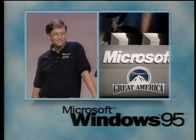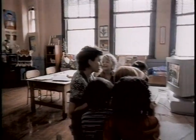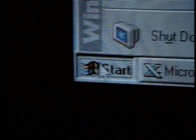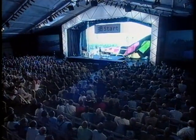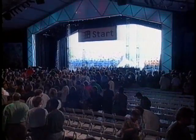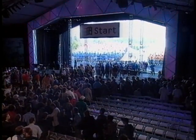The site was connected via satellite to an audience in an amusement park in the Silicon Valley, and the now widely recognized Start Me Up commercial previewed here. The big screen came down to reveal the development team. The audience made its way past them to the circus tents filled with more than 300 applications developed for Windows 95. For the Computer Chronicles, I'm Giles Bateman.